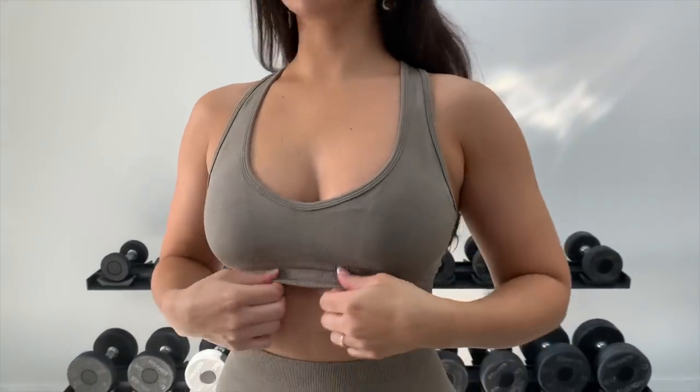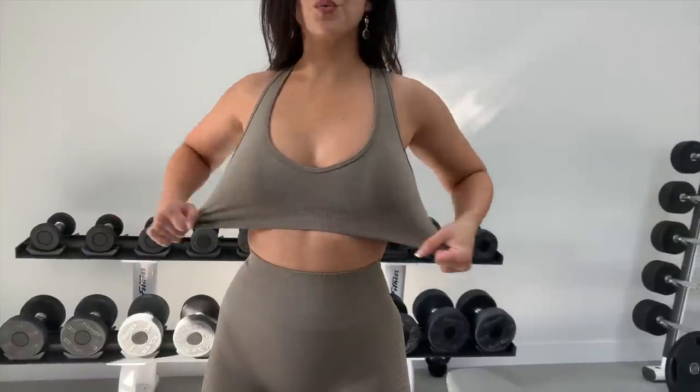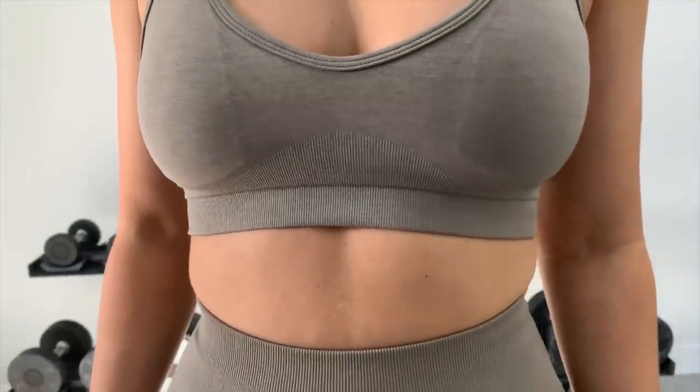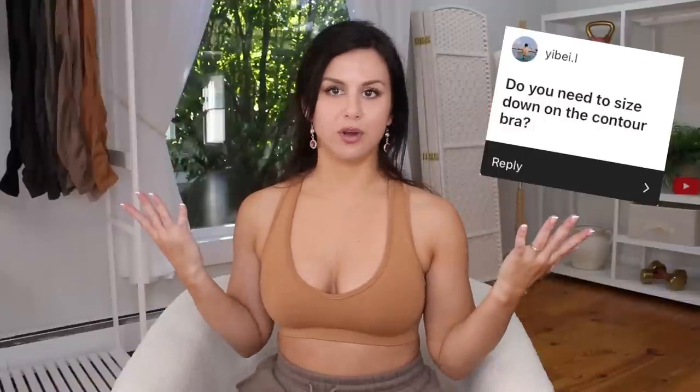Still got the removable bra pads. You have a ribbed band underneath, but no elastic band, so you don't have that extra support, and it just lays flat against your skin. I'm super happy with my true size small though, very happy.